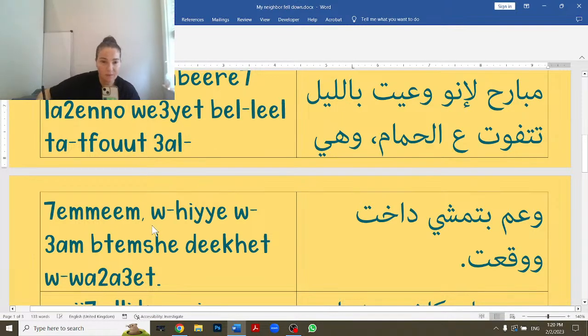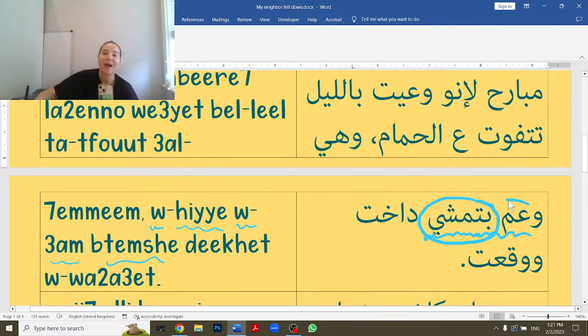وهي وعم تمشي, and هي وعم تمشي. Okay, this is a not easy structure. If anyone knows it already, if you remember it from the classes that I explained, please type it. Meanwhile, I'm going to start breaking it down. عم تمشي means she is walking. تمشي means she walks. Are you saying it out loud with me? Please say it, okay? تمشي, she walks. عم تمشي, she is walking.